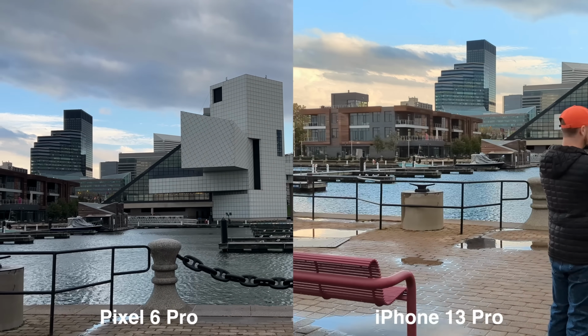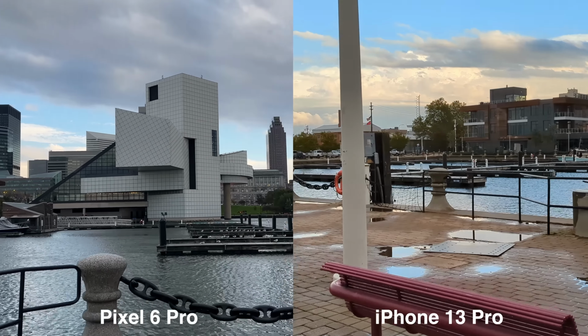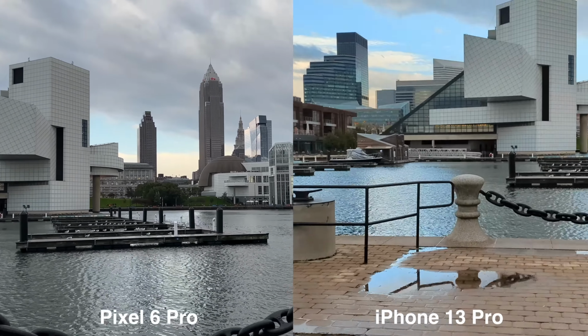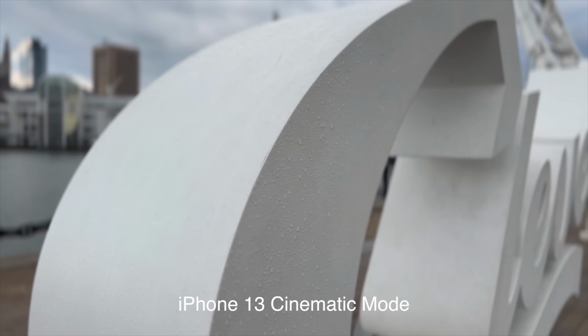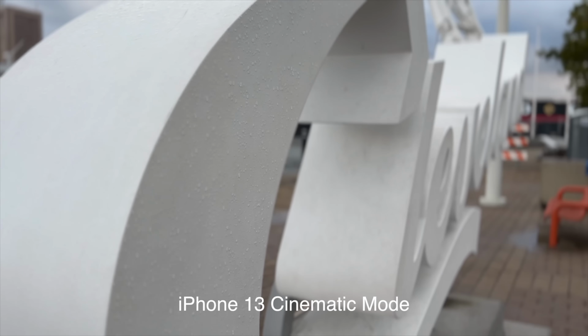Apple even added a cinematic mode this year across the entire lineup. So no matter what phone you get, it has this mode on it, and it's something you can't do on a Pixel. And it just makes videos look so good at times, but I don't want to take it away from the work that Google has done with its video capabilities, so hats off to them. But in terms of video, it's just still not there yet compared to the iPhone.